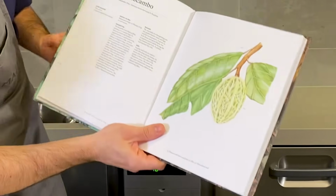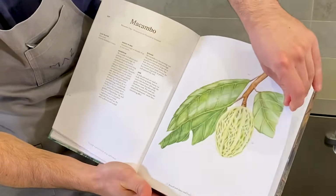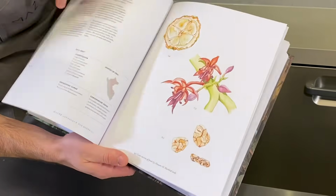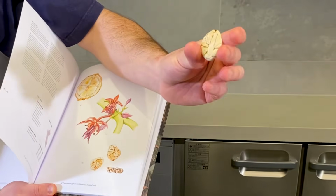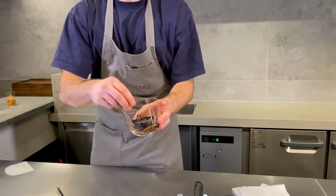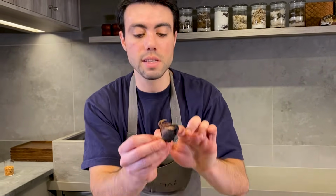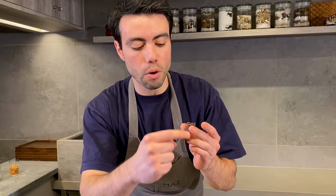Then the other fruit we're gonna use is the macambo. It looks like this, and when we have the seed, it looks something like this. Is this one actually? That we're gonna use also in the dessert. The third fruit we're gonna use is a copoaçu. Over here we have it in a dried version. This is the seed of the copoaçu with the pulp outside.